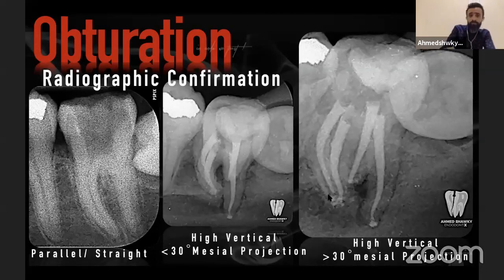And for radiographic confirmation, we can see that with a parallel straight preoperative radiograph, we couldn't see that there is an extra distolingual root, with a high vertical and less than 30 degrees mesial projection. We couldn't clearly see the Radix Entomolaris. However, with larger and more mesial angulation, we can see clearly that we managed and obturated the anatomy successfully.